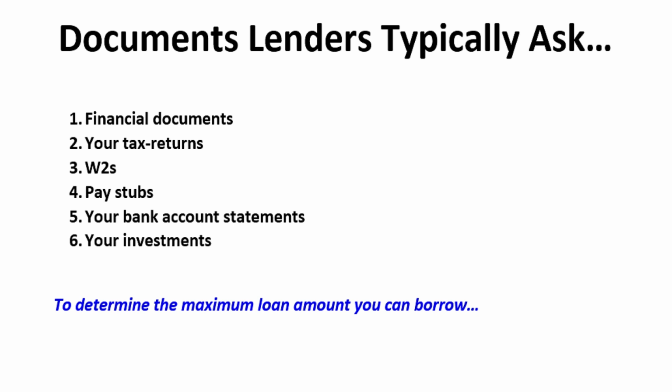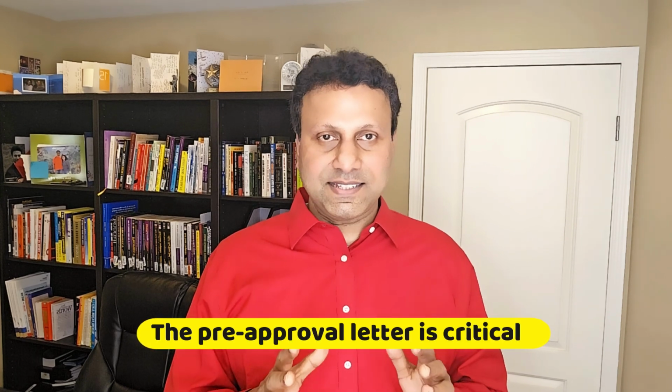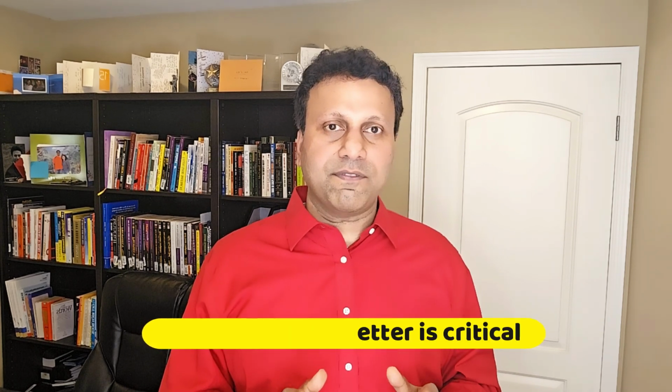From all those, your lender should be able to determine the maximum loan amount they feel comfortable lending to you at the prevailing interest rates. Now, the lender will provide you with a pre-approval letter for the maximum amount that you can borrow. Now, this pre-approval letter is critical as many sellers will not even accept your offer without it.